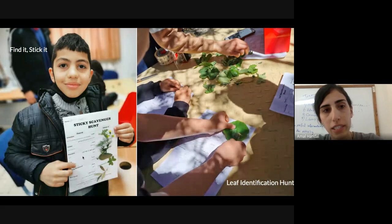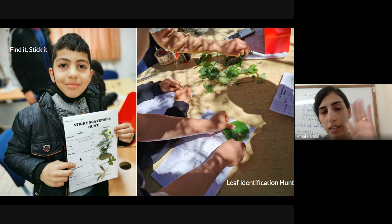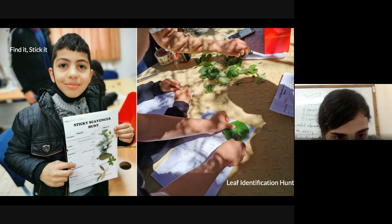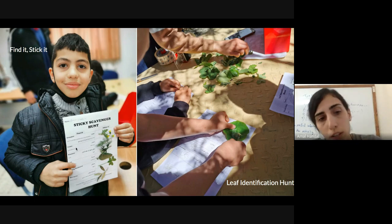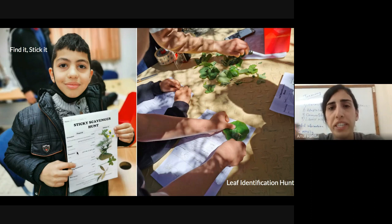So this first image on the left, this is the Find It, Stick It scavenger hunt. It's double-sided. It goes on both sides. So for example, here I had a fennel. So I write the name in English, I write the name in Arabic, fennel and shomar. And then I have smell and taste. So we're teaching them to also use their senses.